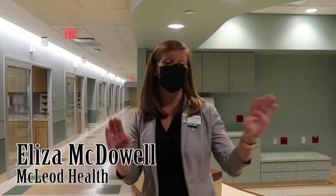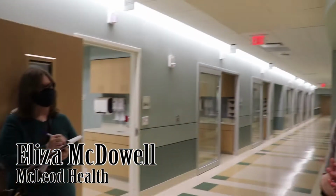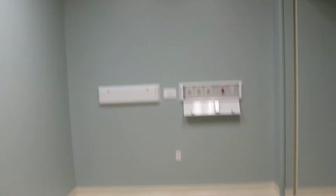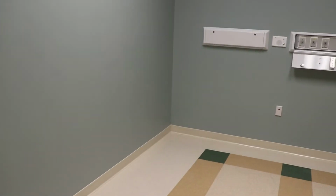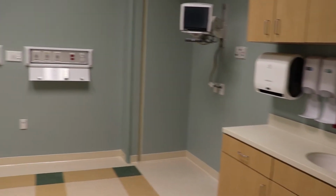So here there are 4 dedicated behavioral health rooms for patients to come into. They have as much ligature resistant and ligature free devices in them for us to care for those patients whenever they come in to keep them safe. So that's unique in this area and definitely a benefit to our patients in the community.